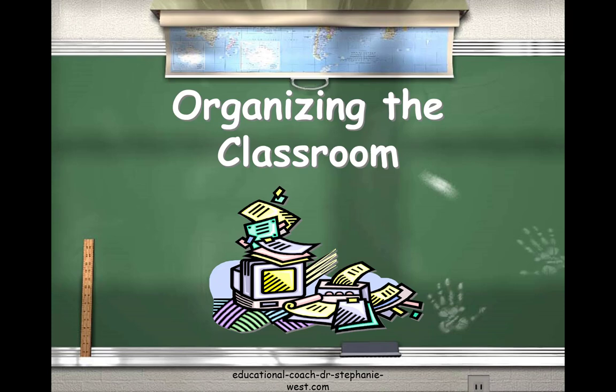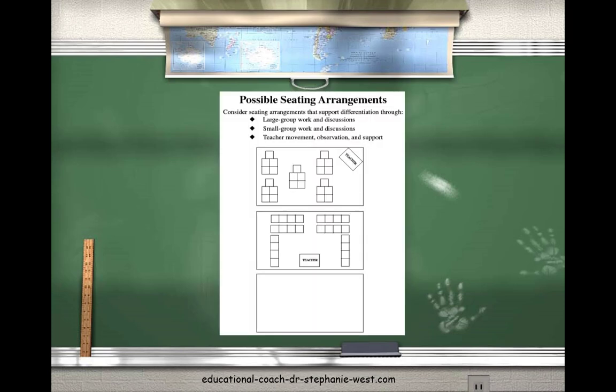So organizing the classroom, this is a big deal. You know, at each level we do it a little different, but it's so key that you organize the classroom that flows. So here's some possible seating arrangements.